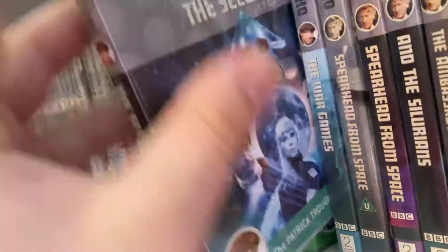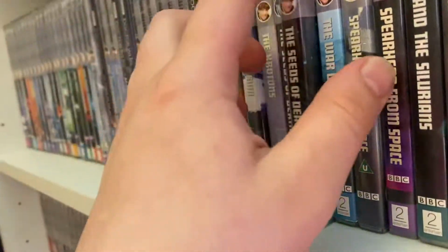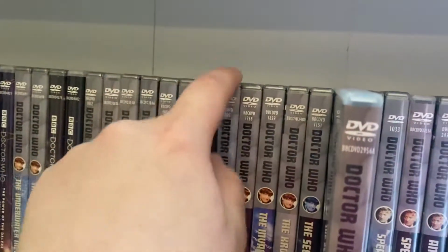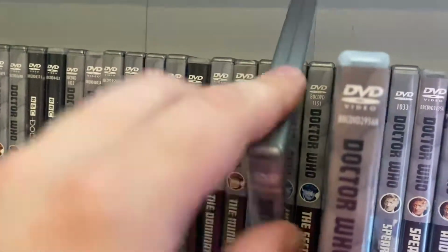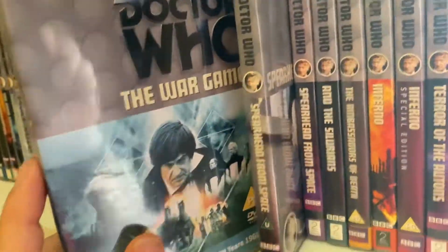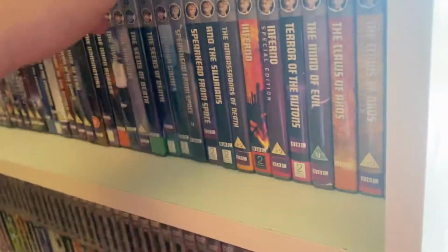The Seeds of Death Special Edition. I do like the special editions as well. The only thing I've got to complain about is that the BBC have stopped sending them in the grey silver cases and they just put them into clear ones for now for some of them. The War Games, yeah, that's a good one. I do like the War Games.